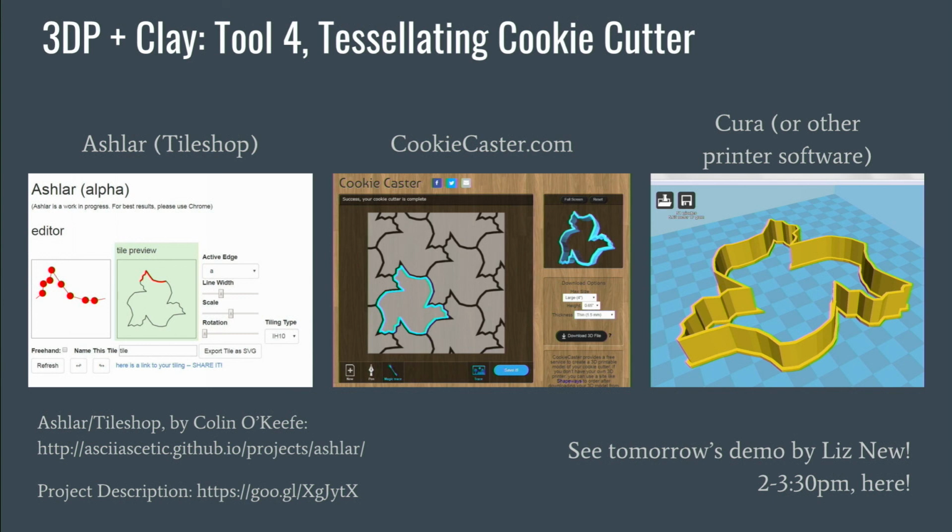right away. And then with this program, with Cookie Caster, you take a screenshot of that, and then you go in and you automatically trace that shape, and now you've got a cookie cutter that you can download, that you can print, that you can do this whole process in probably less time than I just explained it.